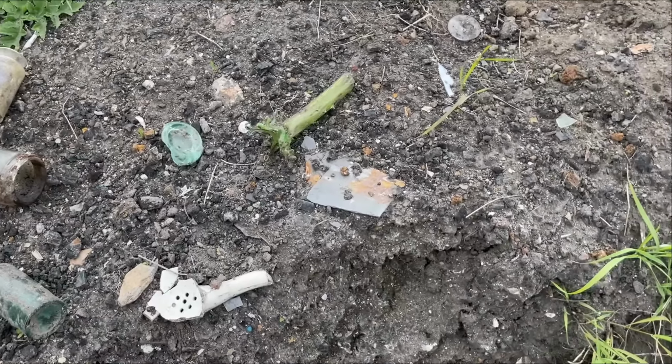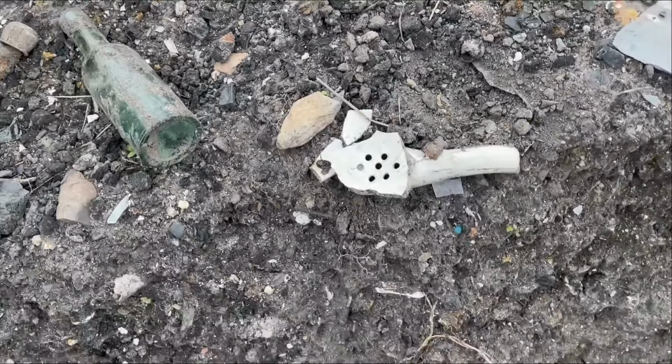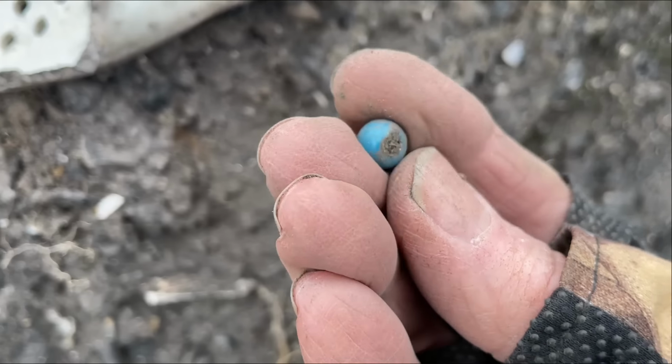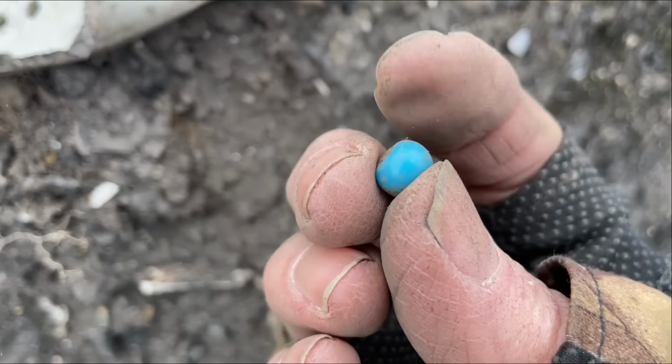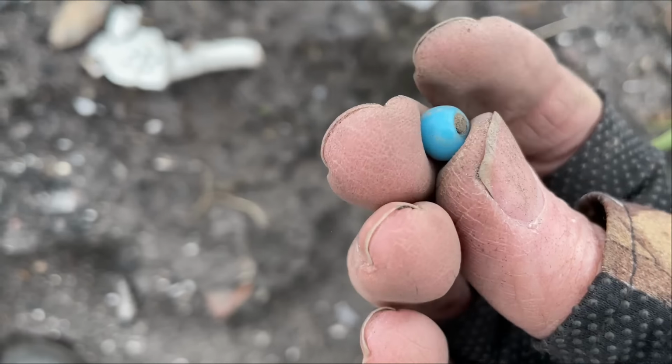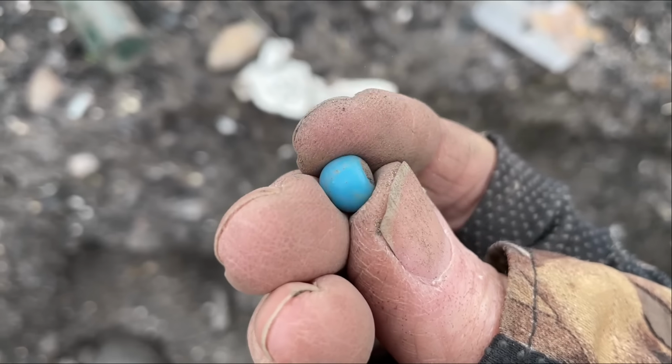I've just spotted something sticking out of the bankside here. It looks suspiciously like a bead. Is it? Yes, it is a beautiful, big, juicy, blue bead. What more could you want? Delicious.